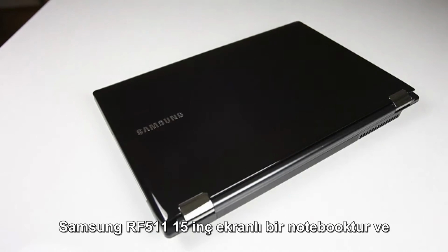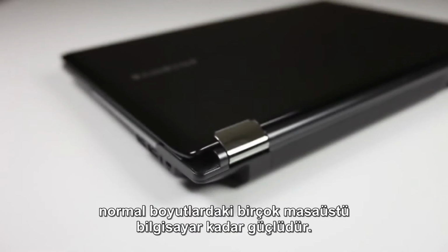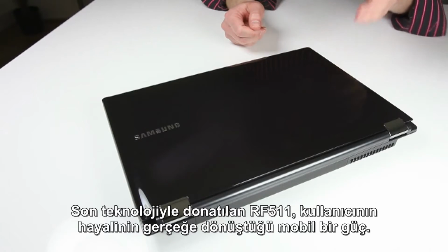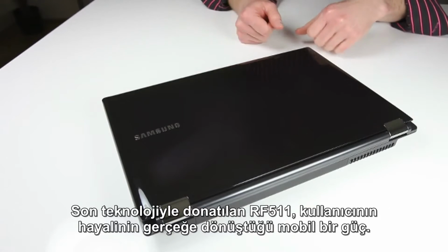The Samsung RF511 is a 15-inch notebook that's as powerful as most full-size desktop computers. Stuffed full of the very latest technology, the RF511 is a mobile power user's dream come true.